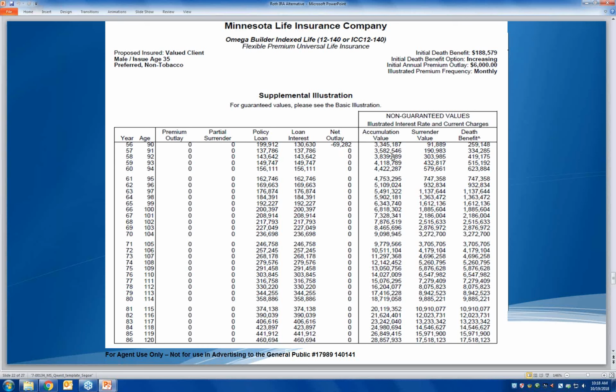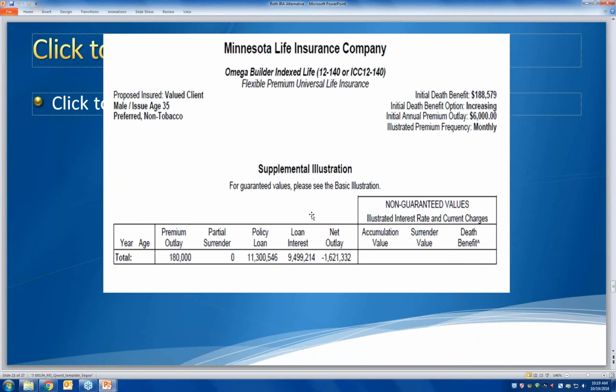Great, amazing accumulation value. We still have an awesome death benefit that continues to grow and grow and grow. So whether he'd like to leave something to any beneficiaries or whether he'd like to utilize this strictly for income, great opportunity to do that. You can see the total premium outlay is $180,000.